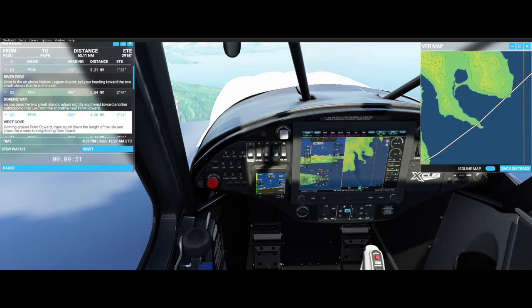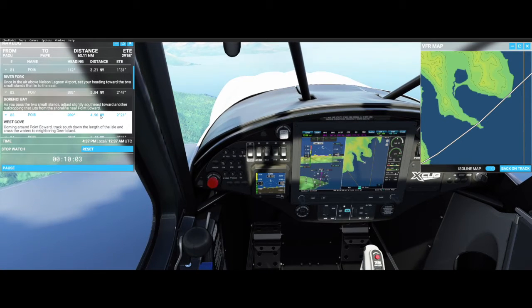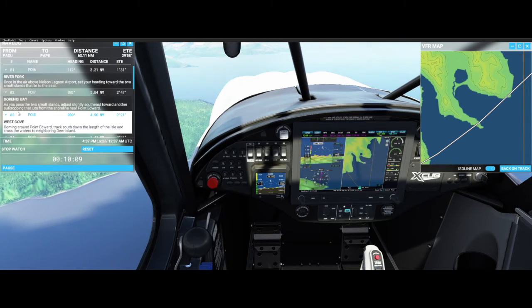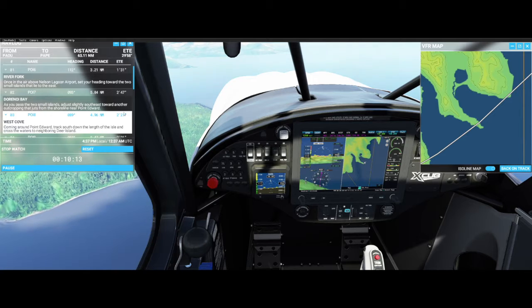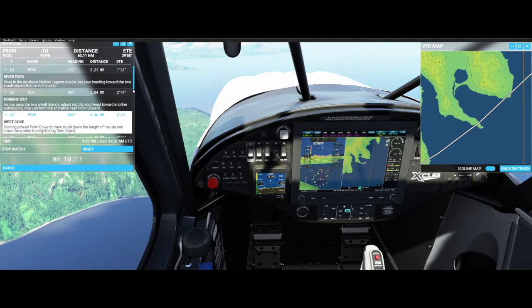There it is. As you pass the two small islands, adjust slightly southeast toward another outcropping that juts from the shorelines near Point Edwards. Let's do this again. Outcropping that juts from the shorelines near Point Edwards. Okay.